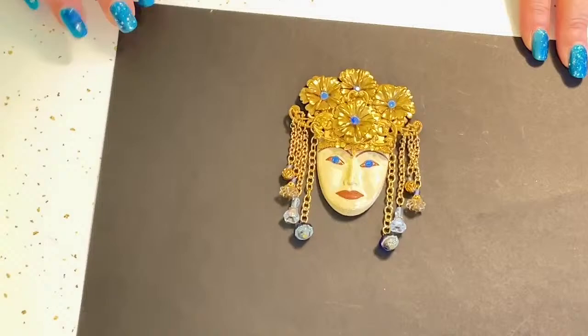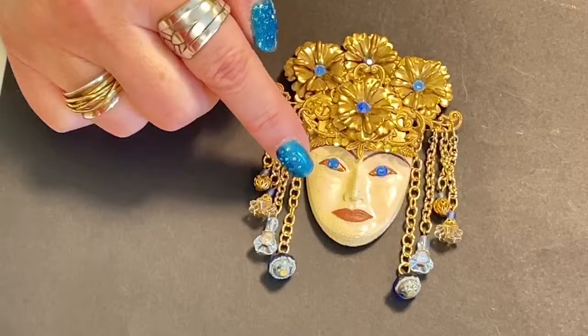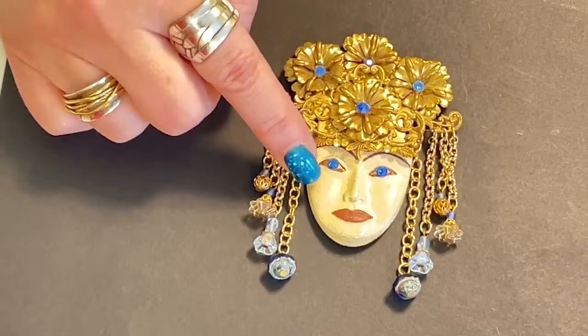I just asked Bisou today if it was possible to still get these brass faces, and she said we'll look into it and see if we can get them. Thank you. Because I would like to try to make a series of these in different colorations. Geisha princess. So I painted the brass.